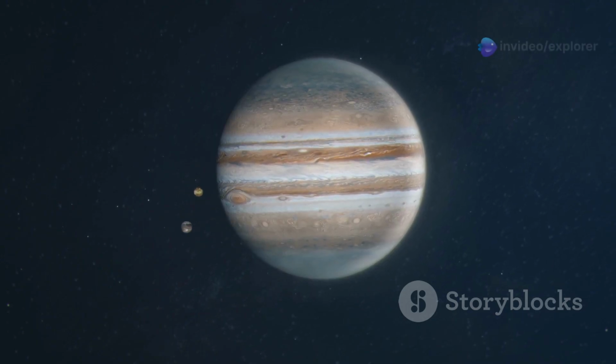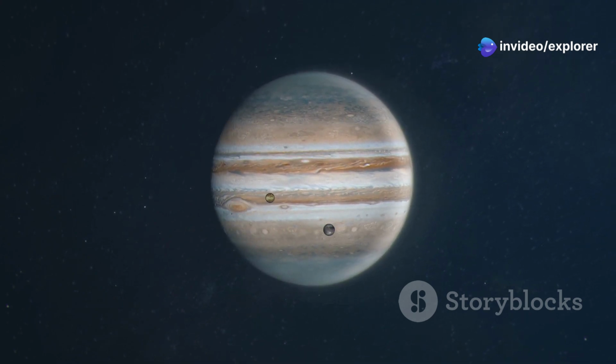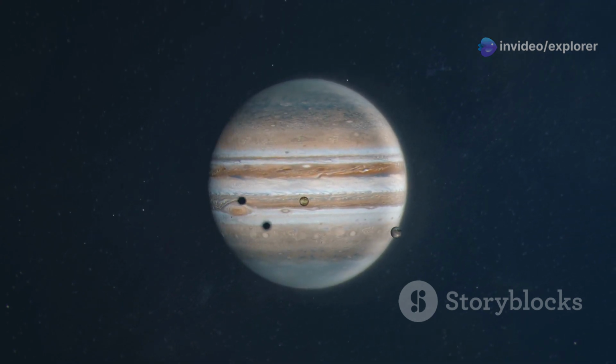Together, these giants dominate the outer reaches of our solar system, influencing the orbits of other celestial bodies and protecting the inner planets from potential threats.